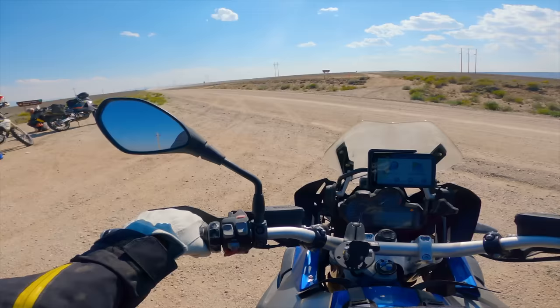Surprise sand. Those are points where you can bail out to the highway to the south and then continue west to Atlantic City. It's nice to have these, because otherwise you'd be stuck in here and you don't have any options, but these are both nice roads.